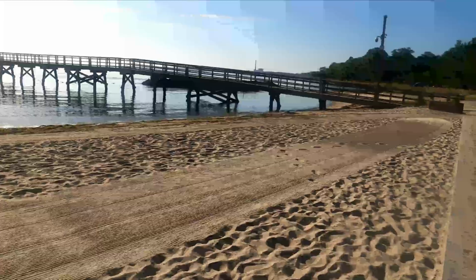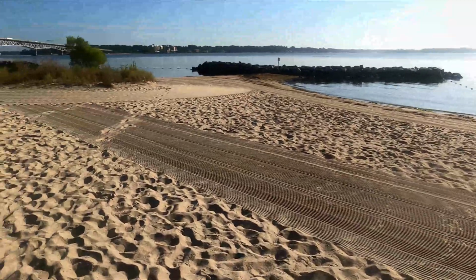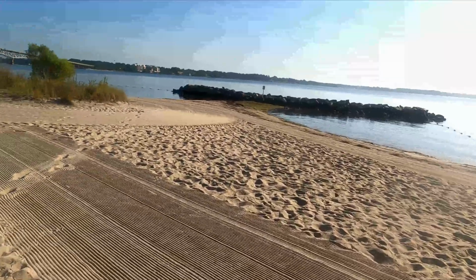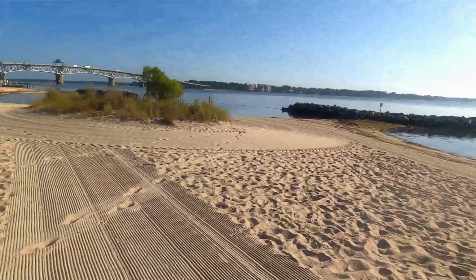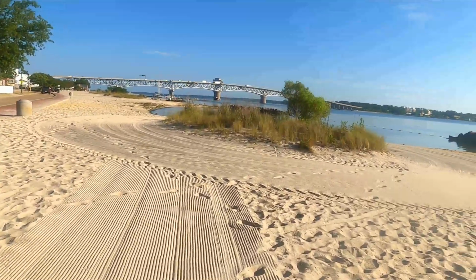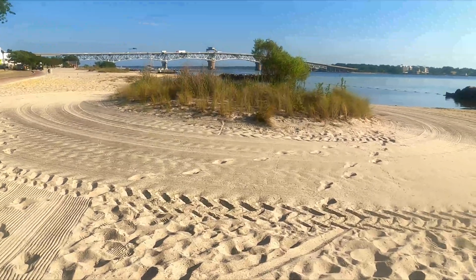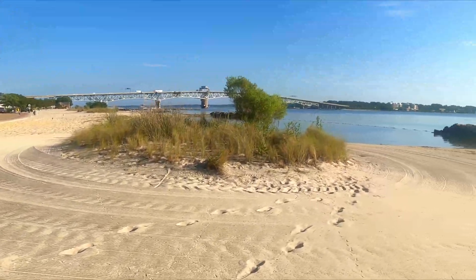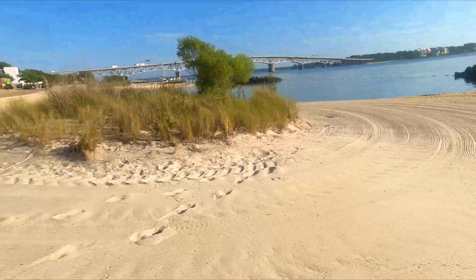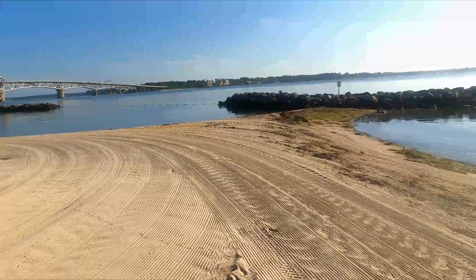Fishing, you can fish here off of this pier. They also have a pier across the water at Yorktown Beach. I'm sorry, at Gloucester Beach, Gloucester Point. This beach later on in the day, well, let's see, today is Friday, so it might not be too bad later on in the day today. But tomorrow, they'll be packed on here like sardines. So it's a very popular beach.